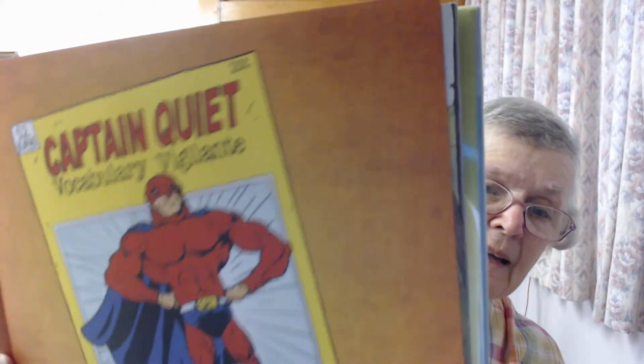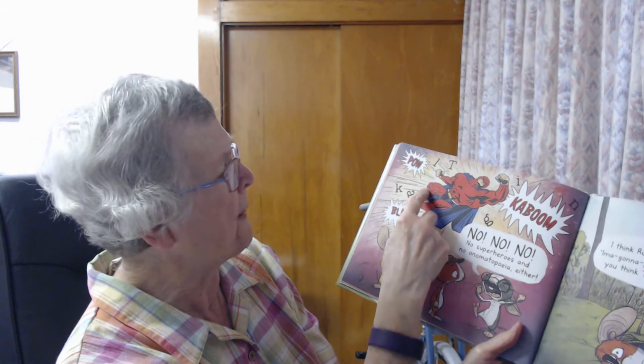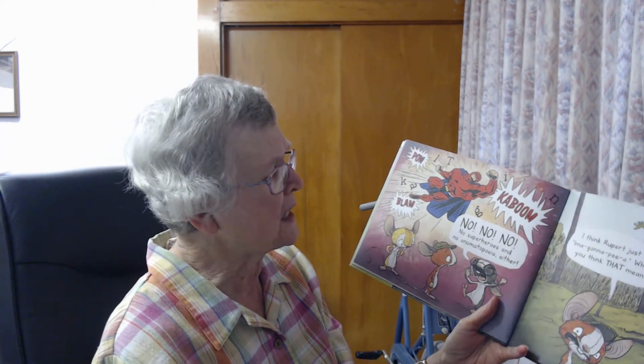Rupert is right. No more artistic stuff. Wordless books need action. We should have a silent superhero. Instead, we'll call him Captain Quiet, and he could fight words. And here they've got Captain Quiet, vocabulary vigilante. And look at what he's doing. He's going, bow, bum, blam, kaboom. No. No superheroes. No onomatopoeia either. I think Rupert just said, I'm a gonna pee. What do you think that means? I think it means he should have gone to the bathroom before the book started.